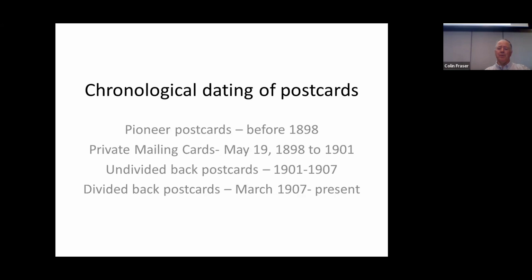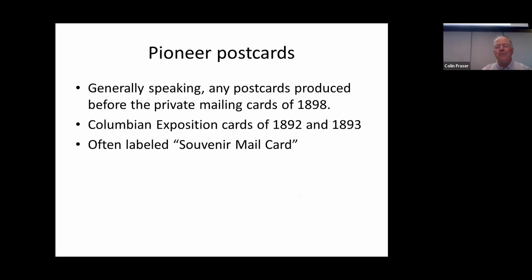So there were billions of cards postmarked. I think I read in one of the books that in Germany, somewhere around 1905 to 1910, there were 1 billion postmarks per year just from Germany. So it was like a frenzy. It was a craze, a postcard craze. So that's an interesting part of the history.